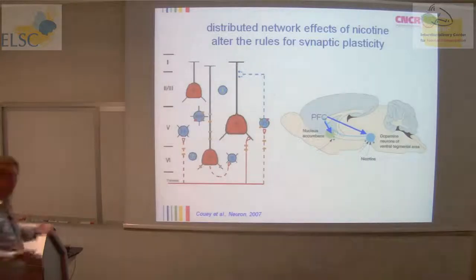And if you increase the inhibition, that's the argument. So the conclusion basically is that distributed network effects of nicotine, by which I mean that nicotinic receptors are distributed in a particular way across the network, give rise to a change in rules for synaptic plasticity when nicotinic receptors are activated. So if you think of this fast cholinergic signaling during attention, then this is what may happen: during those moments of attention, the rules for synaptic plasticity may actually be different than in the absence of acetylcholine.